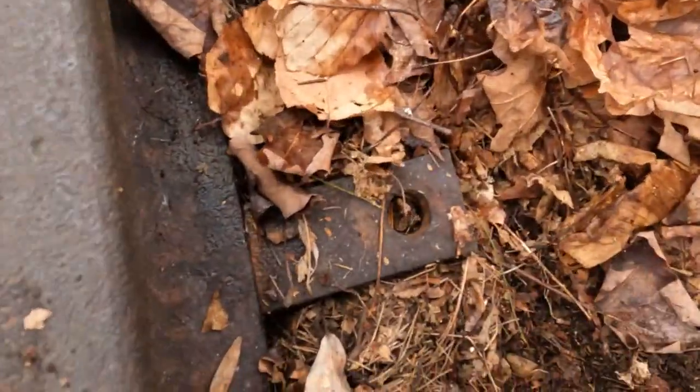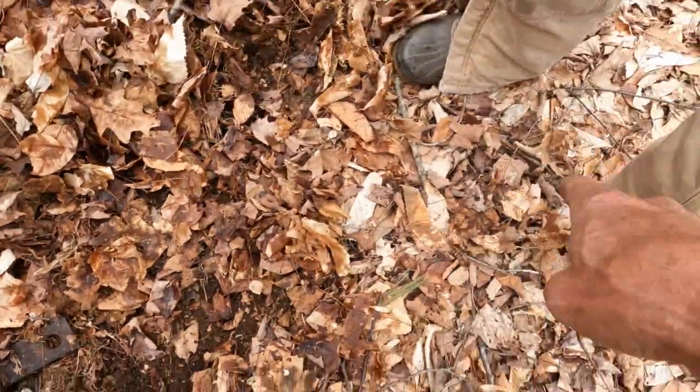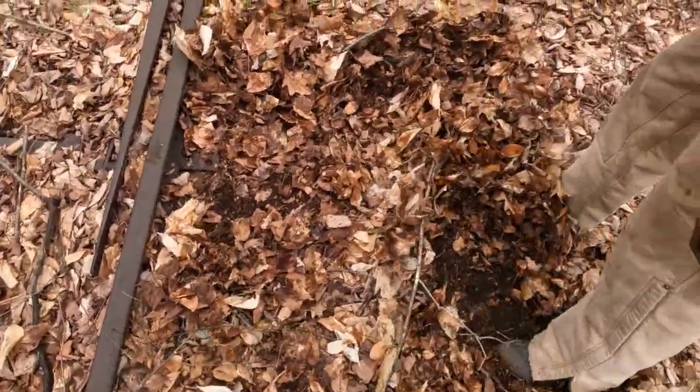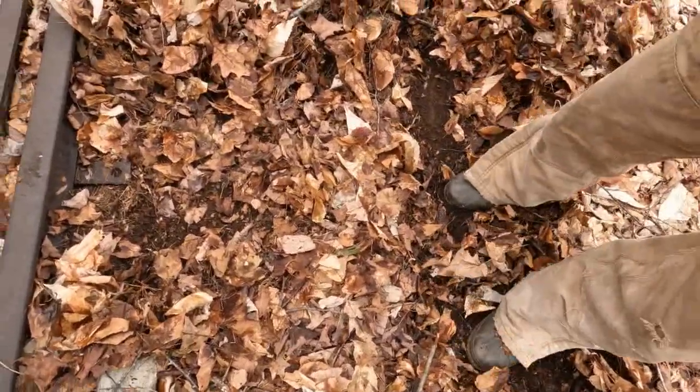This hole right here would have had another rod going out. The switch would have been right there where you're standing, on this downhill side. There's probably switch ties that run out there.